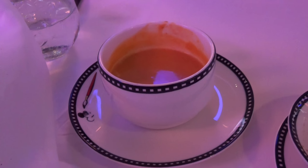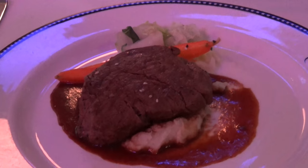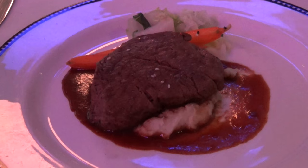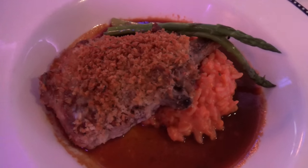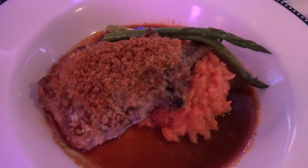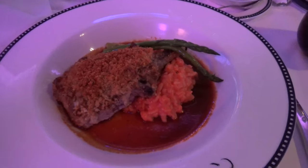The dinners on Disney Cruise Line are four-course meals, so you get an appetizer course, then your choice of soup or salad. Molly went with the butternut squash, and I went with the baked potato and bacon soup. Molly went with the steak. That seems to be quite a healthy portion of steak. I went with the Parmesan-crusted pork chop. I don't really think Disney does pork really well, so that's why I went with this. And it looks good. Both look good. Smells really good. It is time for dessert.